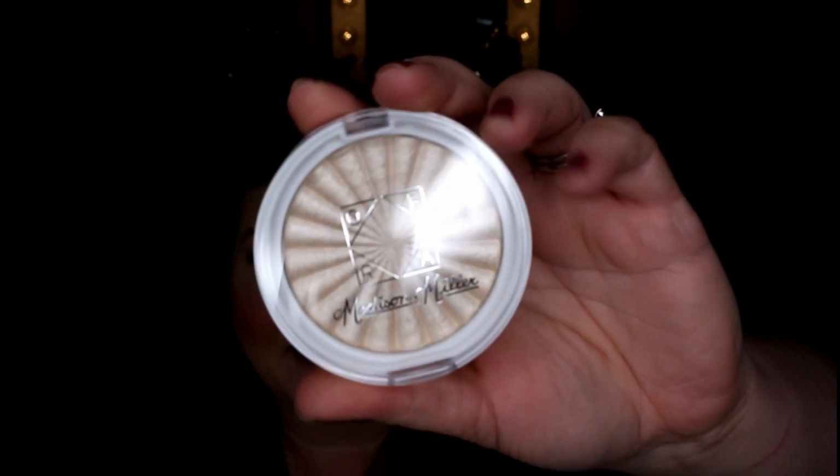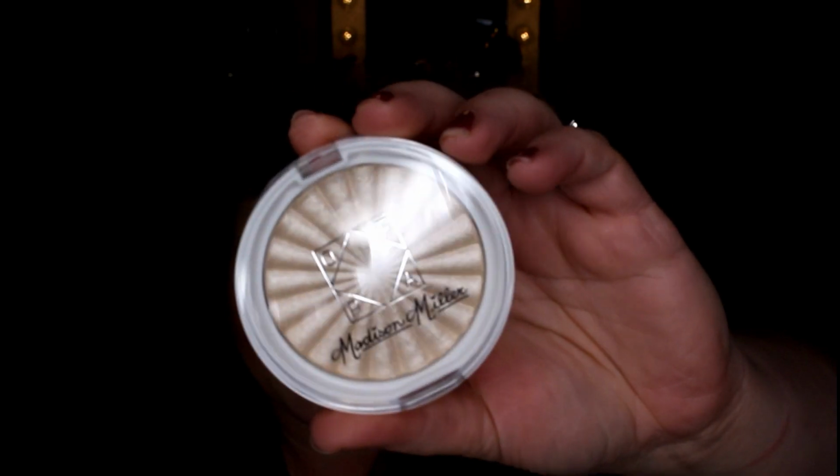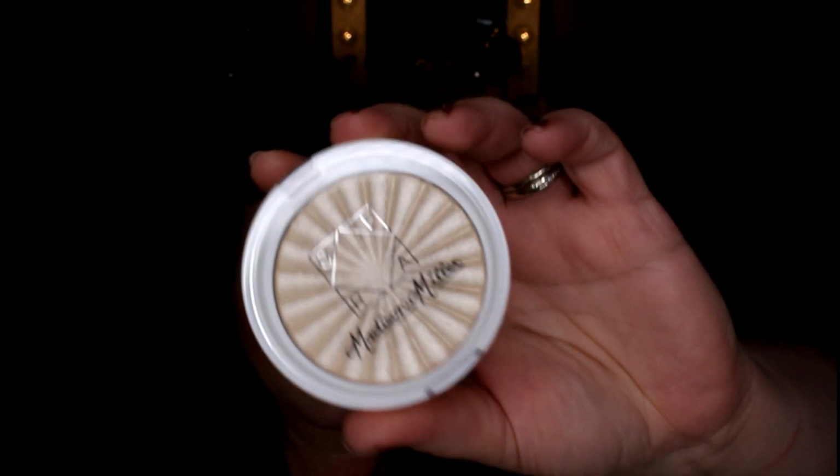Ooh, okay, I'm excited about this one. Actually, I don't think that this is part of the box. Now that I'm looking at it, I think I redeemed my IPSY points for this Moon Dance highlighter from Ofra. Let's go ahead and swatch her though. Oh, yes, girl. She is glowing.